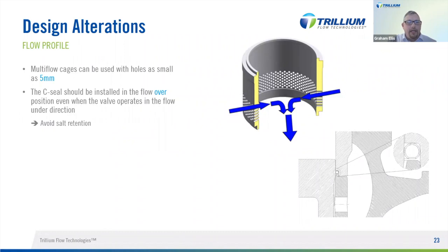So looking at the flow path of a valve cage, it's also been investigated to identify the minimum diameter of hole, 5 millimeter, which can be achieved to still allow a finer flow of control without choking. And there was a bit of research done on that, which we'll be going on to in the verification.